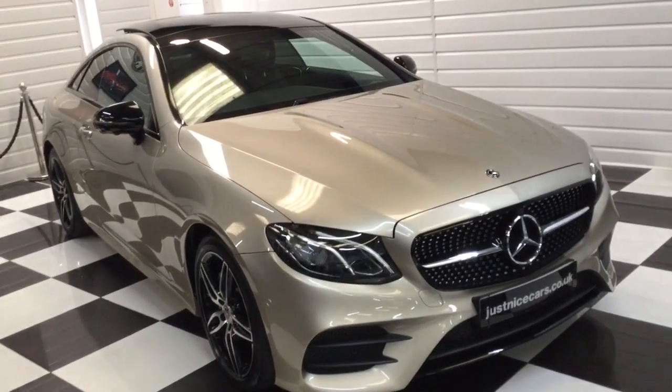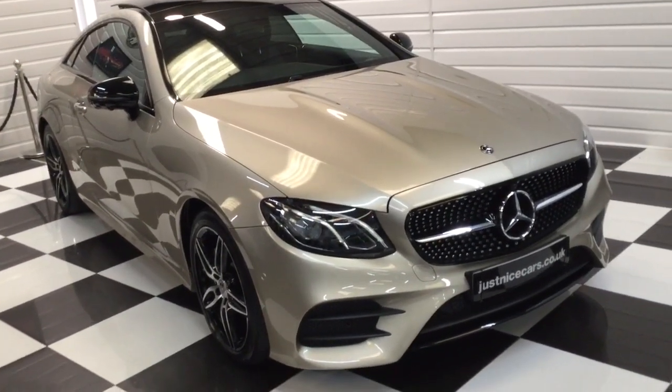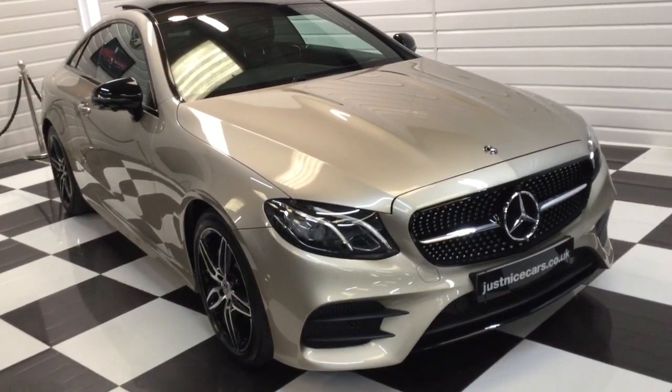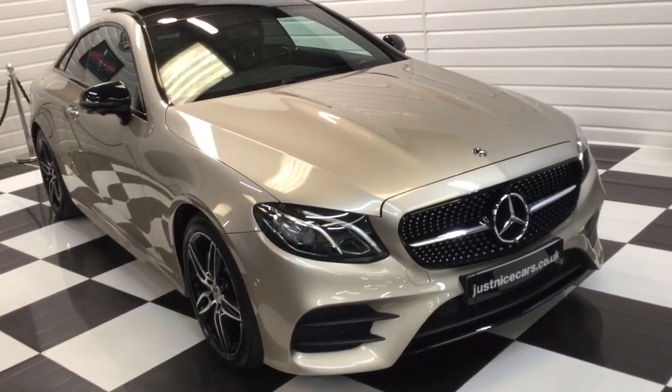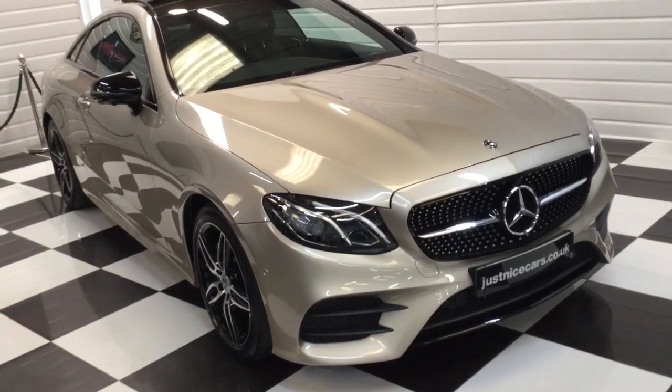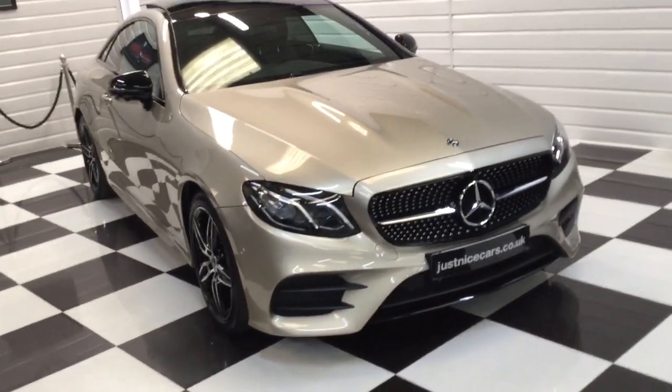So one local owner, full service history, recently had some new brake pads at Mercedes. It's got two keys, all its books and a clear HPI certificate, and it drives super. Really nice car, this one.